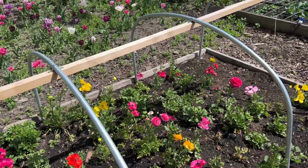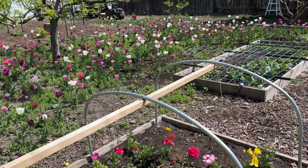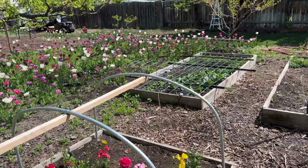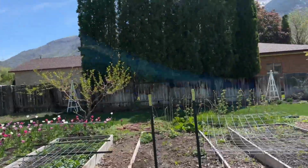I'm finally gonna make my first bouquet this year, so I could not get myself to cut down any of the tulips. I just really wanted to enjoy them in here. They're starting to fade, so I think I'm finally ready to put some in a vase. I think I'll also make another one for my neighbor because she loves flowers so much.